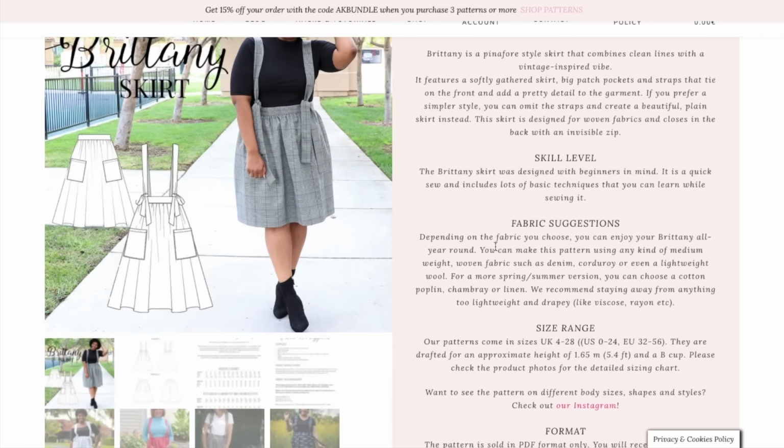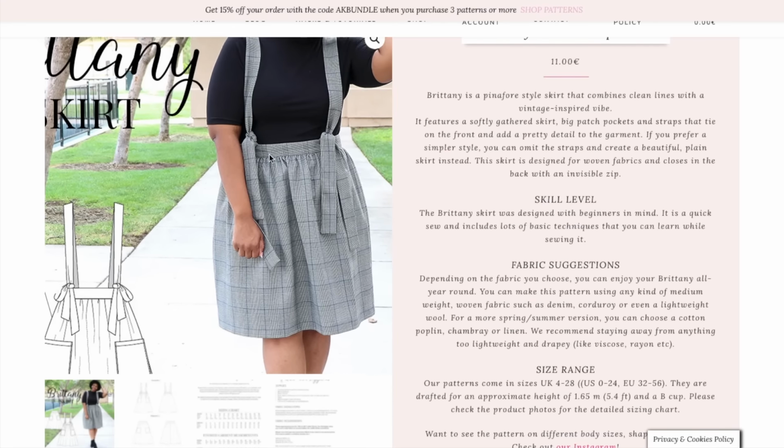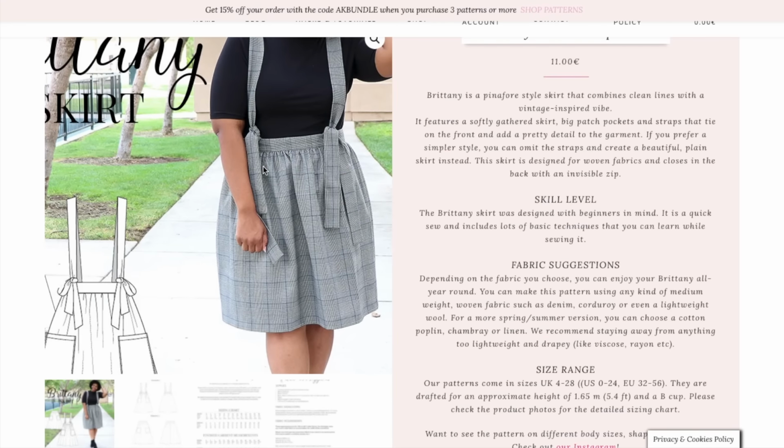Any kind of medium weight woven fabric, such as denim, corduroy, or even lightweight wool. For a spring-summer version, you can choose cotton poplin, chambray, or linen. We recommend staying away from anything lightweight and drapey. Perfect. Yeah, you really want the structure in the skirt and in the straps.